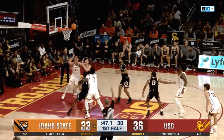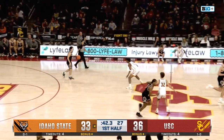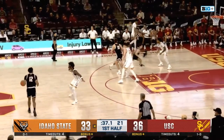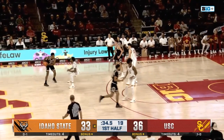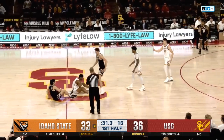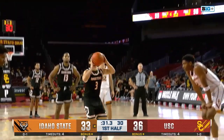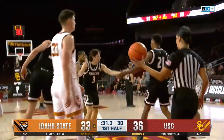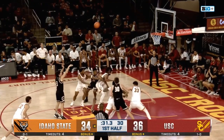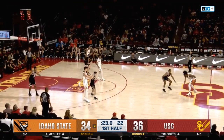Trojans back below 50% at the free throw line. And Thomas misses both. He was an 87% free throw shooter last season at Northern Colorado. It must be something at Galen Center. The Trojans have struggled at the charity stripe for multiple years. And Elohim, a bit too aggressive. He undercuts Quentin Meza. Continue for the rest of this first frame. Meza knocks down the first. Elohim, just his first. Meza rattles home the second.